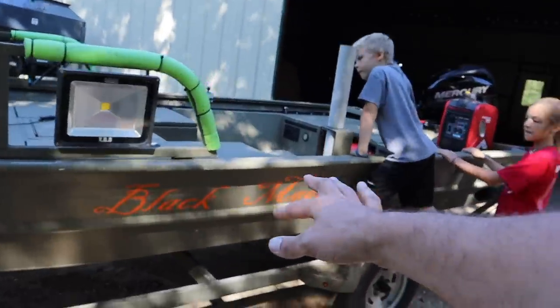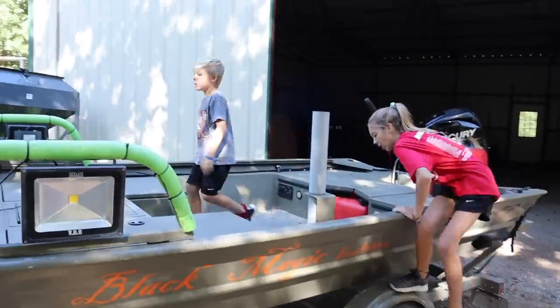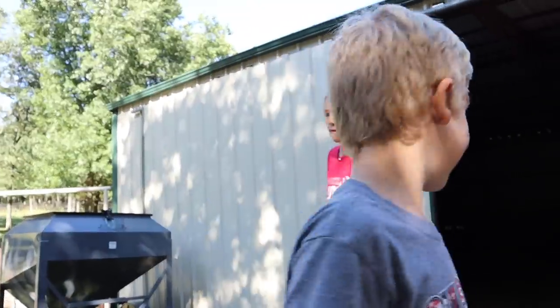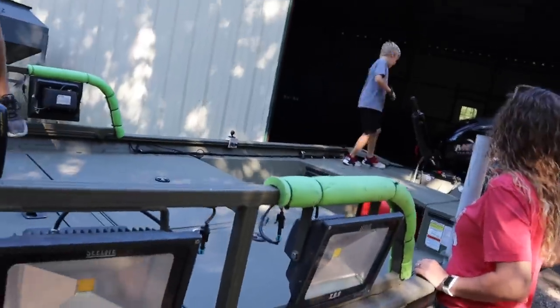Now it says Black Magic Bow Fishing on it, but that'll all go away. It'll be Family Bow Fishing. Oh my God, I love it. I love this. Look, I like the seats. Motoring. It's giant. I just have one thing to say.